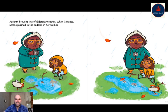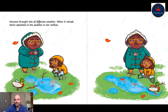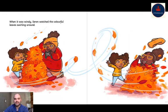Autumn brought lots of different weather. When it rained, Siren splashed in the puddles in her wellies. You see, she sees a snowman. She made a snowman in the puddles, too. Uh-oh. Did you guys see that? A duck took the stick from the snowman's arm. Or took the stick that was the snowman's arm. Okay. When it was super windy, Siren watched the colorful leaves swirling around.